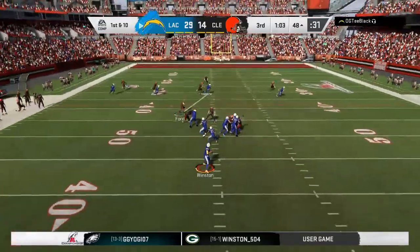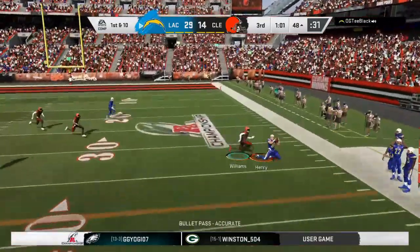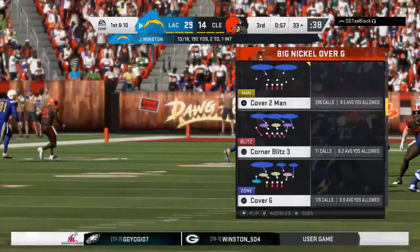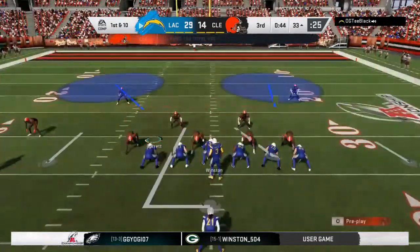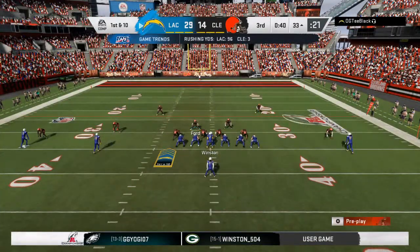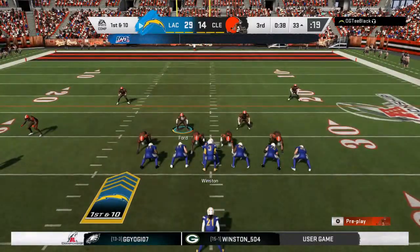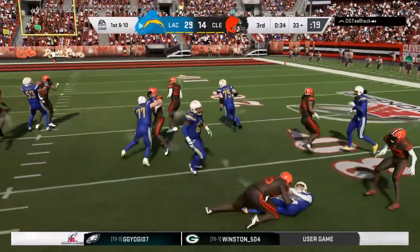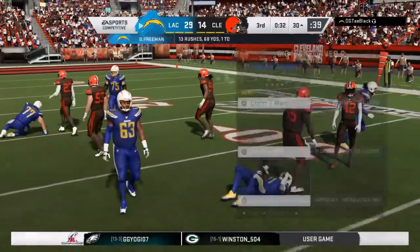Play fake. Winston. He completes it to Henry. Give him 15 yards on that one and a Charger 1st down. Jameis now 5 straight completions here in this second half. 1st and 10. They run. Devontae Freeman down to the 30 after a gain of 3.